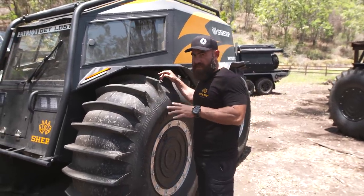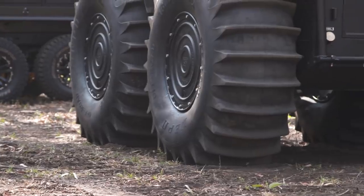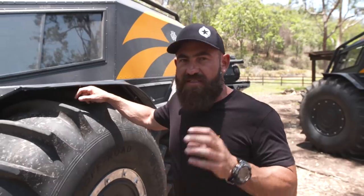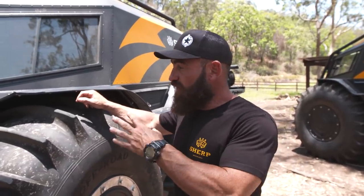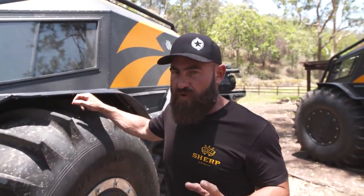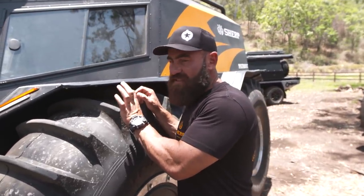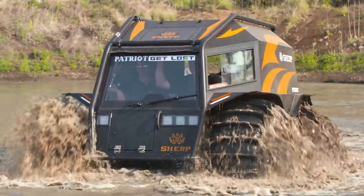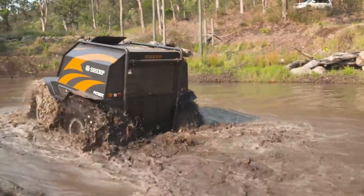There's not many places that this thing won't go. Each tyre holds a volume of 800 litres inside each one of these. Funnily enough, people think the amphibious capability of the SHERP is due to the tyres, but that's actually not true. The SHERP will still float with the tyres off. But what they do have on the tyres is these massive deep treads, these paddles, which will propel the SHERP through water and any wading depth at a speed of about 6 kilometres an hour.